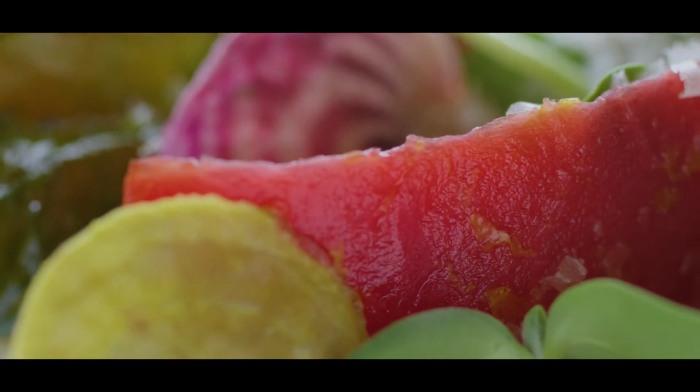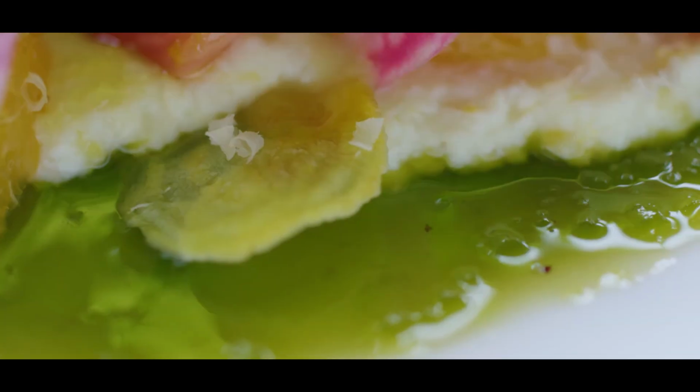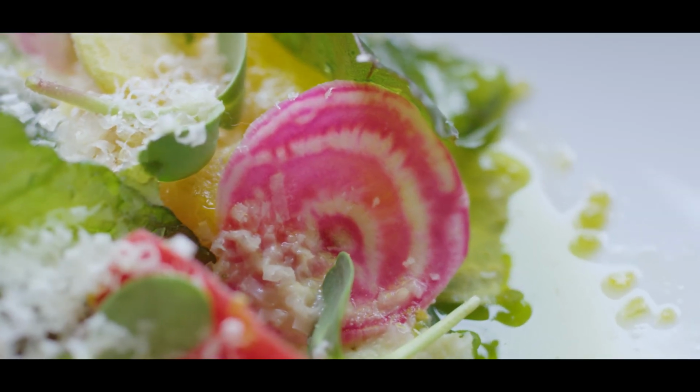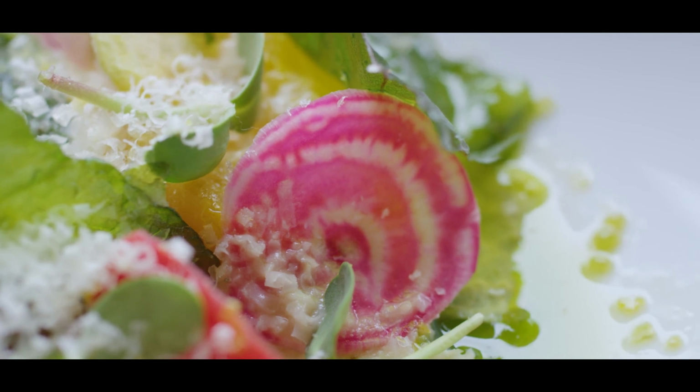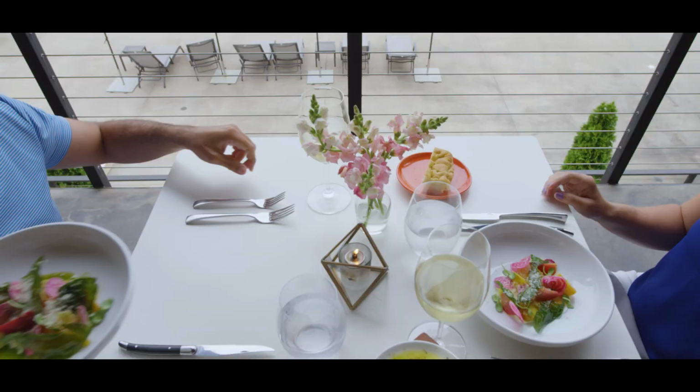One of my favorite things about growing food out here is seeing the food go from our field to the table, and then going in and tasting my food and seeing what amazing dishes the chefs can prepare with it. It just makes me happy to see everything go from seed to the full bounty of the harvest and then to the restaurant.